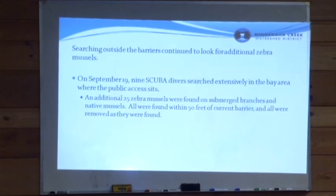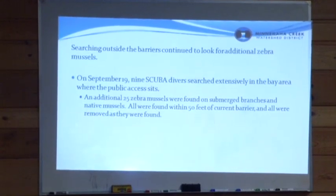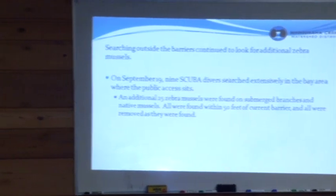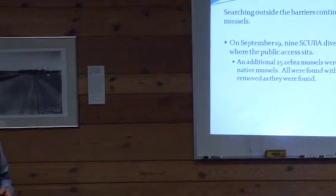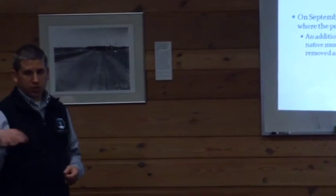So after that treatment, we kept searching in the lake. Up to that point, we hadn't been able to get scuba divers out into some of the deeper portions of the lake by the access. So we finally organized 9 scuba divers on September 19th to do a really extensive survey in the bay where the access is located.